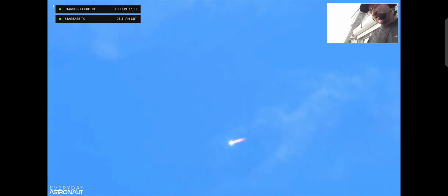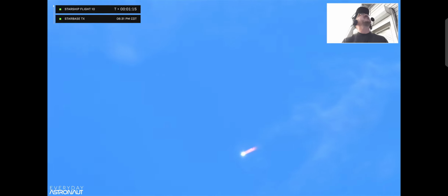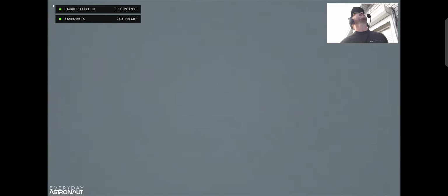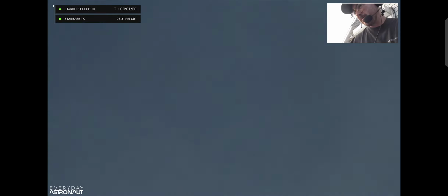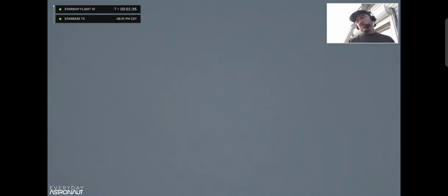Let's get the X feed pulled up here, make sure everything's good on their stream. And I'm still seeing what looks like a good set of engines going. So this is awesome. Holy crap. Maximum aerodynamic pressure. We are looking good. Right, so we are through the period of maximum dynamic pressure, max stress on the vehicle as it continues to fly.